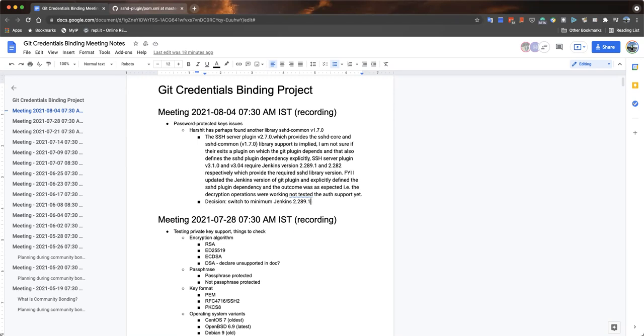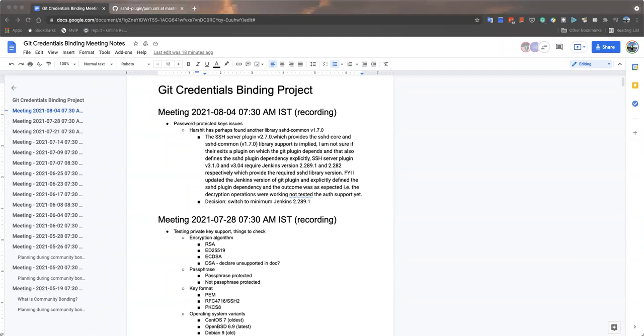Right. Okay, so should I then use the SSHD plugin, or, well, actually, if we use both, then we have all the keys working on all formats. When you say both, you mean SSHD and Bouncy Castle? Yeah, both the libraries. If there's no additional cost of using Bouncy Castle, then we should. I mean, if everything is working, then why not? I'm not sure what Mark and Justin are saying there.